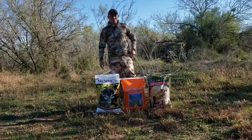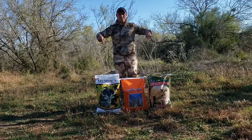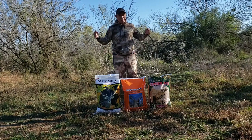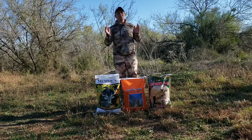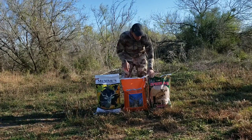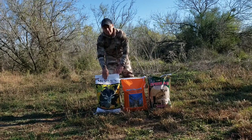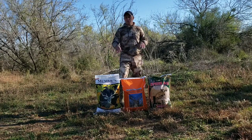Welcome back to Carrasco Ranch, and as you can tell, I have some different kinds of bags of corn in front of me. This is going to be called the Deer Corn Challenge. Basically, I'm going to put all these bags of corn head to head, see which one is better. So this is a generic corn, no scent. This is corn with an orange scent to it, and this is corn with an apple scent to it. We're going to see which one these deer prefer.